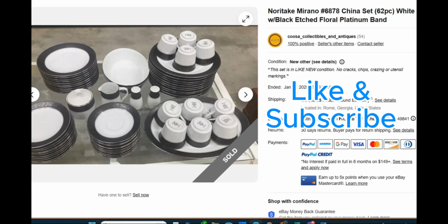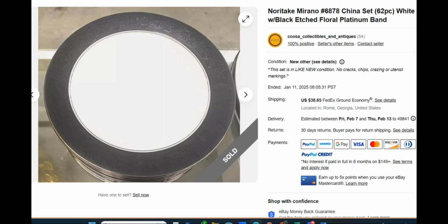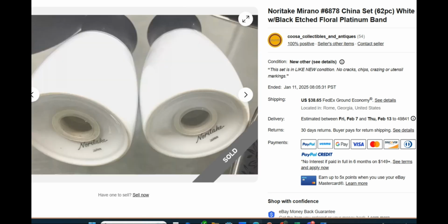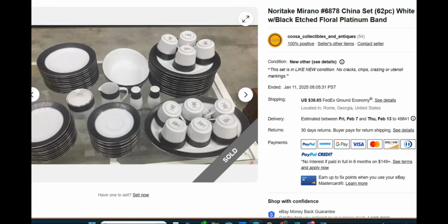And here is a Noritake Murano 6878 China set, 62 pieces. This has a very nice black etched floral design, and you can see that on the plates here. There we go, that's probably a better view. This is a very, very nice set, with salt and pepper shakers. And let's get to a back stamp. Let's see if they have one. I don't see one. Well, here we go.